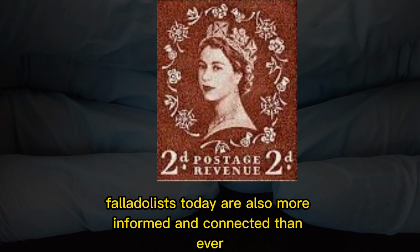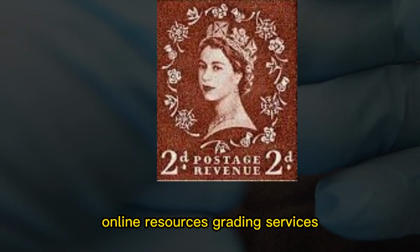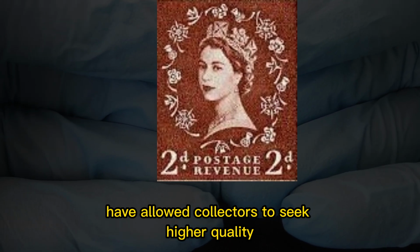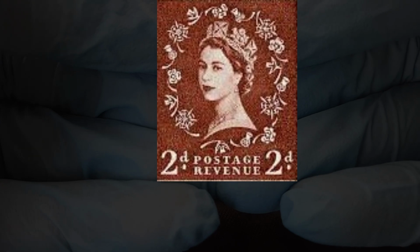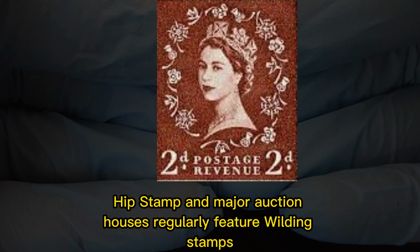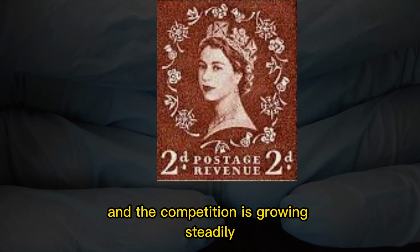Philatelists today are also more informed and connected than ever. Online resources, grading services, and digital marketplaces have allowed collectors to seek higher quality, verify authenticity, and identify minute varieties. Sites like eBay, Delcamp, Hipstamp, and major auction houses regularly feature Wilding stamps. And the competition is growing steadily.